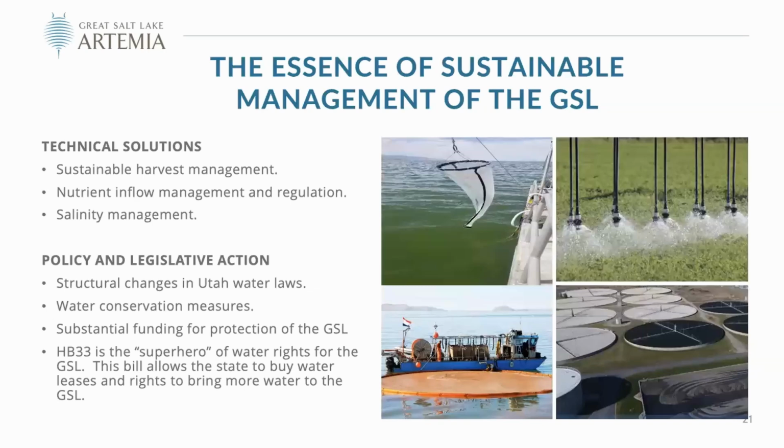What's come out of that, I think, is a great model of sustainable harvest management. And as I mentioned, a lot of work trying to ensure that we still get nutrients into the lake and maximizing the amount of water that's making it there. Then the next speaker, Phil Brown, will discuss all the details of managing salinity to the extent that we can in cooperation with Mother Nature.